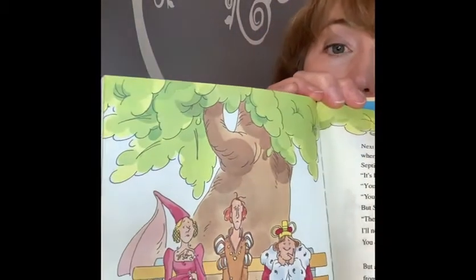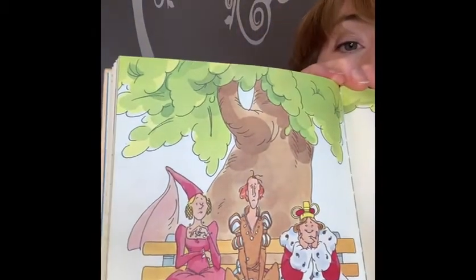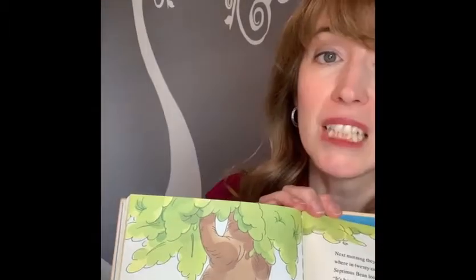Septimus Bean looked it over and he sighed. "It's hopeless," he said, and the princesses cried. "You'll soon build another, I'm sure," said the Queen. "You'll fly through the air once more, Septimus Bean." But Septimus shook his head sadly and said, "The world must wait. I am going to bed. I'll never more try to invent a machine. You can all just forget about Septimus Bean." He's very sad.